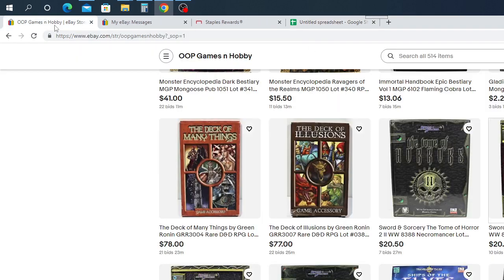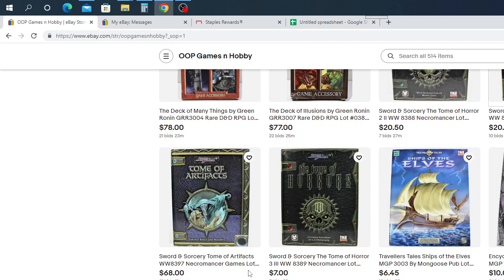Last one of these. Nope, we have the tome. So this is the last book for today, The Illusionism. Last Tome of Horrors, the third one. This one should sell pretty well. Whoa!